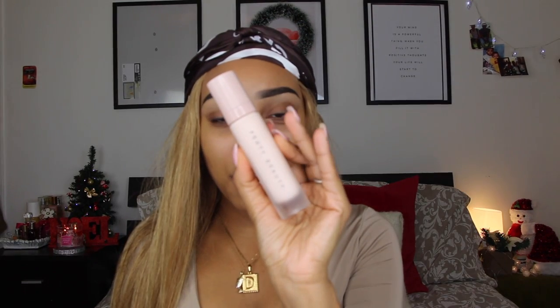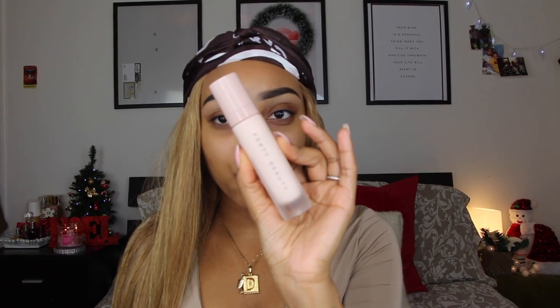We're done with the hair for now. We're going to go back to the hair later. We're going to move on to the face. I'm going to use the Fenty primer. This is their Pro Filter primer, instant retouch primer.